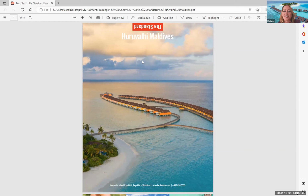So the Standard Maldives, as we like to say, we're anything but standard, as you can see from our logo. And we offer something that's quite unique for the Maldives. We are a 5-star resort, a beautiful island. And I'd say the vibe is very relaxed luxury. So it's a very friendly, welcoming feel. It's a beautiful island, and I'll show you a little bit more shortly. And it's a very contemporary kind of look and feel.